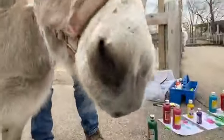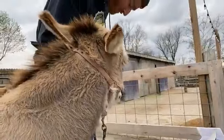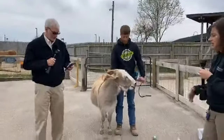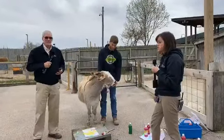And sometimes we do these on canvas as well instead of paper. Today we just use paper so we could do multiple paintings, but we do canvases as well. So a lot of our seasonal zoo employees, when they leave us after working for a summer season, we'll do an animal painting for them before they leave.